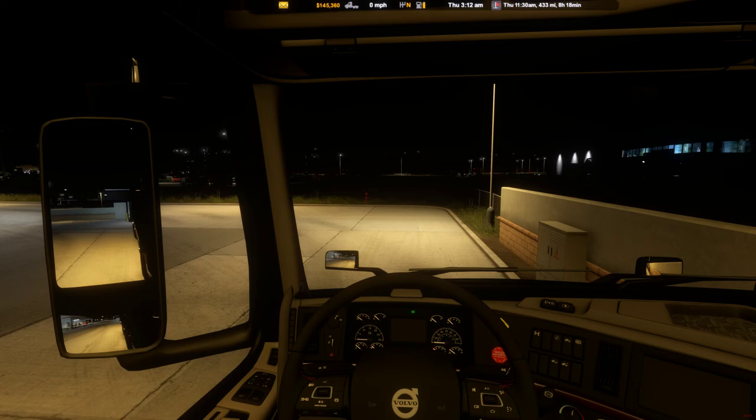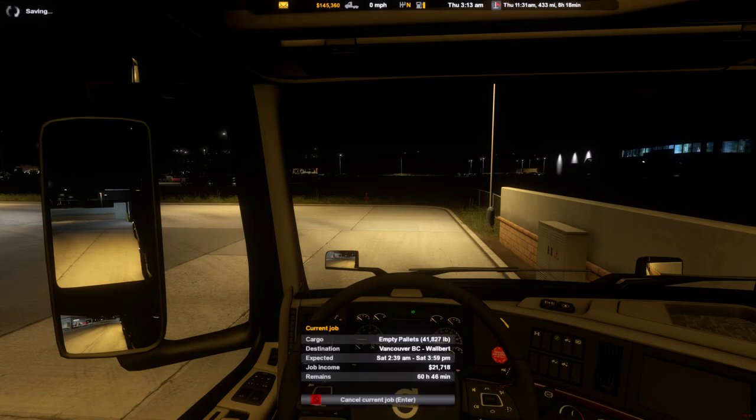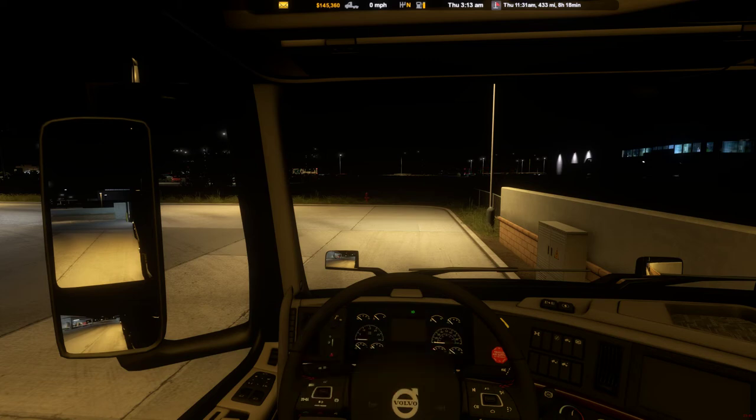Everybody, and welcome back to American Truck Simulator. Today we're going to go from Spokane, Washington to Vancouver with a load of pallets. 41,827 pounds of pallets. Driving the Volvo VNL 780 2018 with the Cummins X15. 565 horsepower with an Eaton 18 speed with a 3.25 gear ratio.